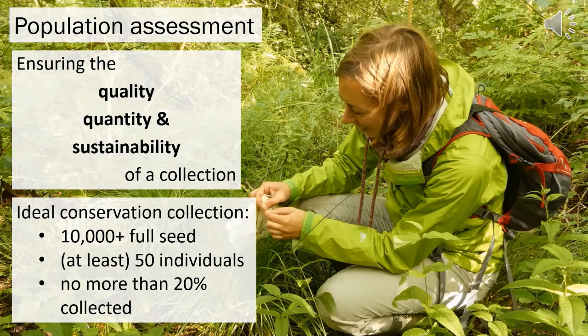Second, we need to be sure that the collection is sustainable and won't jeopardise the health of the wild population in any way. And finally, for the collection to be useful, we need to be sure that the collection conserved has captured the genetic diversity of the donor population. To confirm that the collection will meet these criteria, it's important to carry out a population assessment prior to any harvesting.